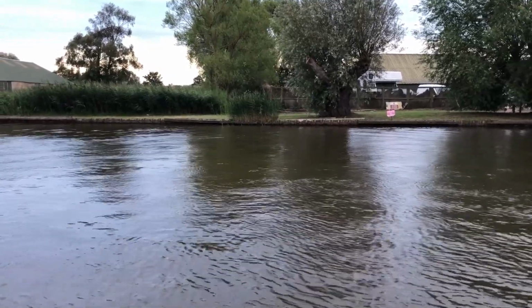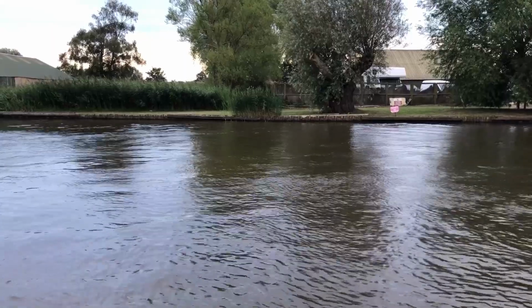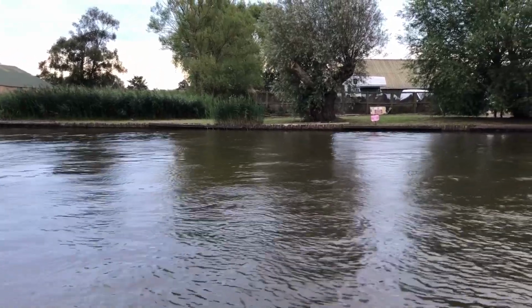I think 10 o'clock is better. Start peeing it down. Well, I'll just sneak out a few little fish, a few bream and skimmers before that happens.